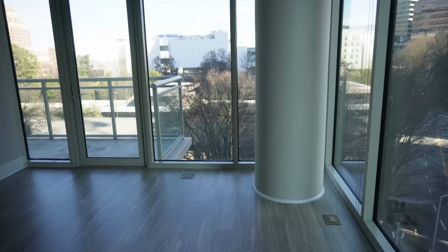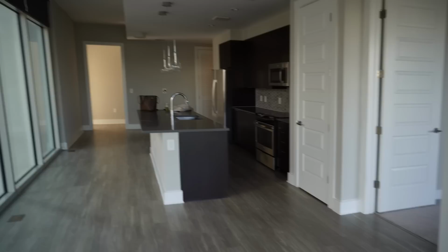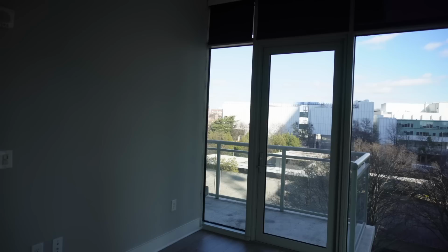Y'all, look at all of this space. Look at all of this space. My couch is getting here in 2 days, so I'm super duper excited. I think we'll have plenty of space for the couch, the rug. My TV is going to go up here. There is so much space here. And we have our balcony outside, a nice little balcony space.